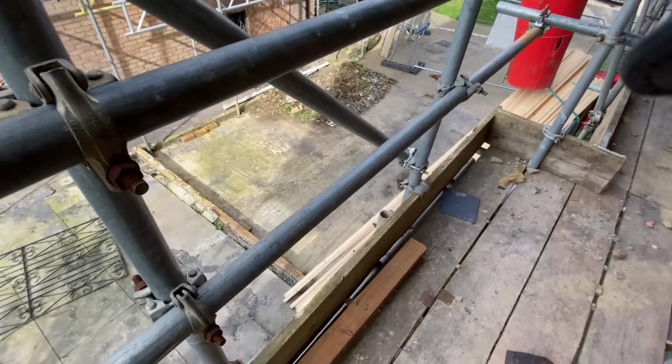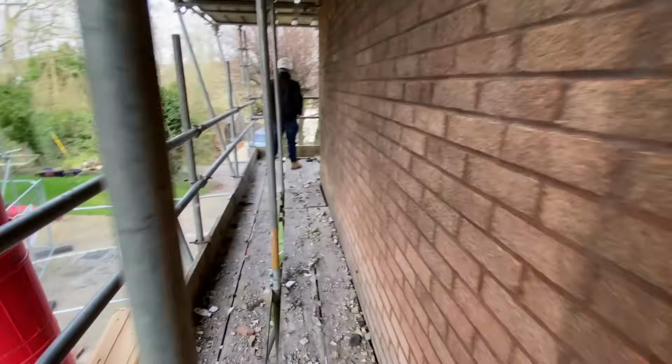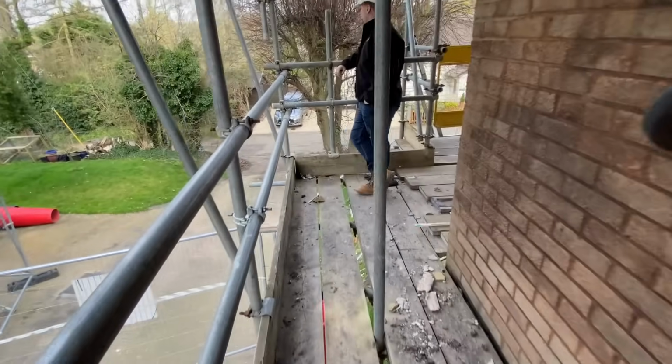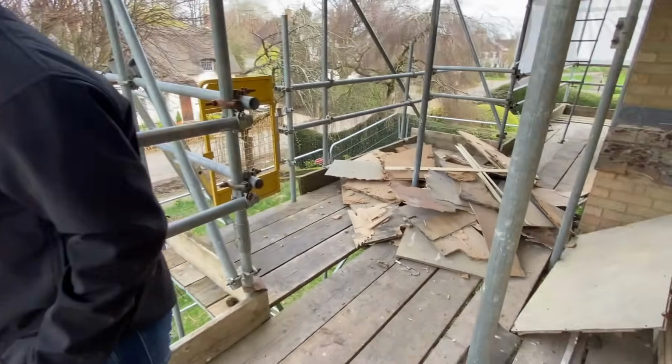The oil tank next door needs to change position because it needs to be at least 2 meters from a house and at least 750 from a boundary. At the moment it's right up to a boundary and only 1 meter or so from the house. So we're just going to look downstairs now.